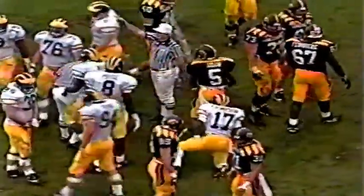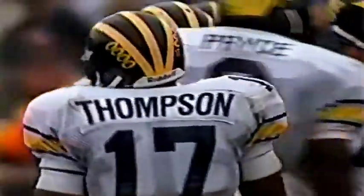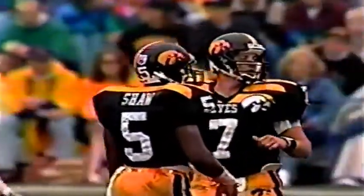Boy, good, aggressive, tough running. That little guy, he can run inside as well. But not little, he's 200 pounds.